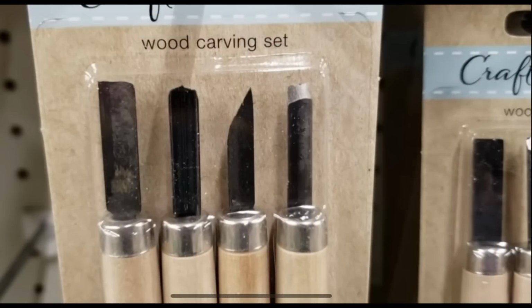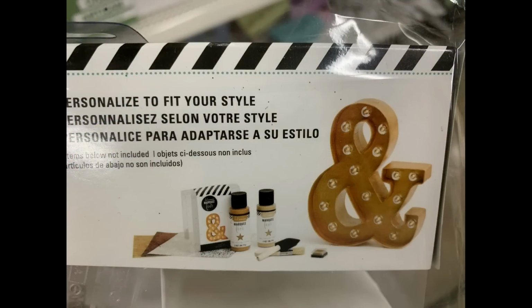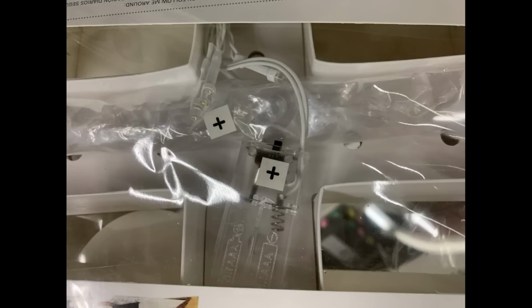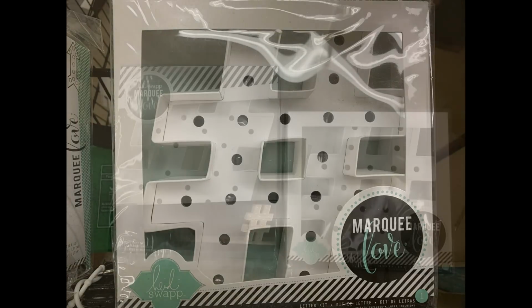And they had the marquee love letters. Actually, they weren't letters. They were the symbols. They had the and sign, a plus sign. It actually has the battery pack with the lights included. They also had an arrow, and they had the hashtag sign. And the hashtag, I actually found that in 2 different sizes. They had the large and the mini.